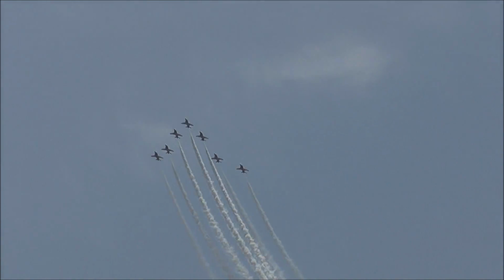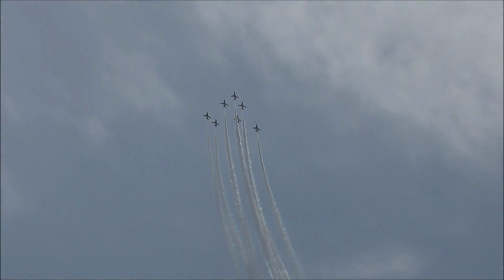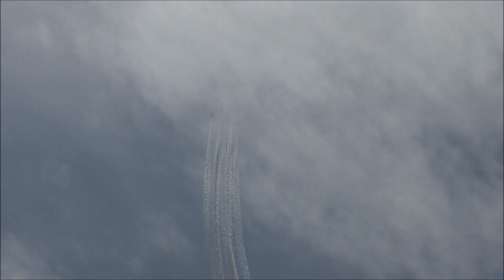The team is led by Red 1, Squadron Leader Jim Turner, who has now called an Arrow formation. The jets now close up to be about 6 to 8 feet apart as they form one big red arrow in the sky a mile above us.